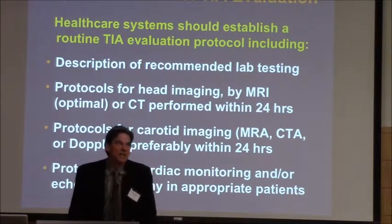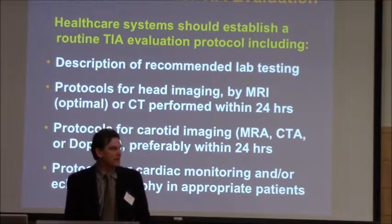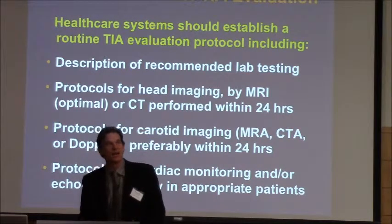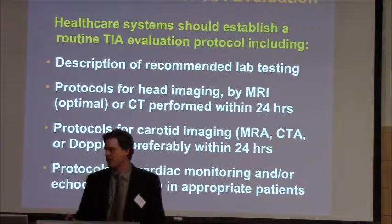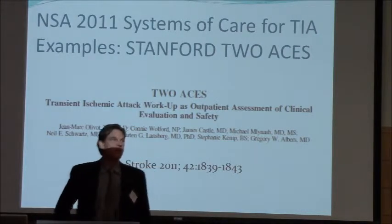And if you're going to do it as an outpatient, you better have availability of these tests to be done pretty quickly. Because if they're going to have a clot in their heart that you're going to pick up on an echo and you don't do it for a week, that's a problem. Or if they're going to have a high-grade stenosis that needs to go to the OR and you don't find out for 2 weeks, that's a big problem. So we've been interested in this for a long time.